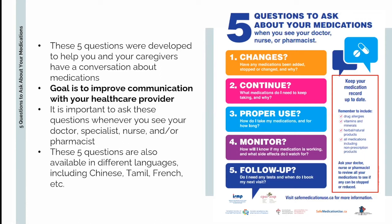So I'll go over the 5 questions in a bit more detail. So the first question is changes. Have any medications been added, stopped, or changed, and why? The second question is continue. What medications do I need to keep taking and why? 3 is proper use. How do I take my medications and for how long? Number 4 is monitor. How will I know if my medication is working and what side effects do I watch out for? And the 5th question to ask is follow up. Do I need any tests and when do I book my visit?